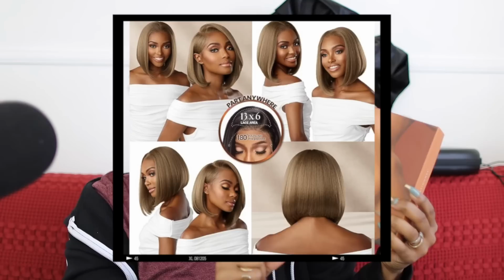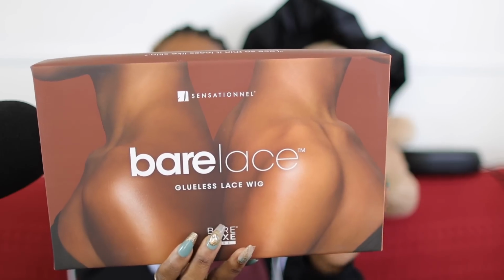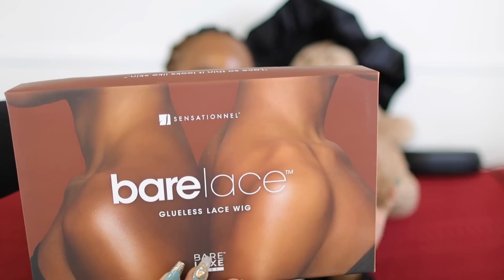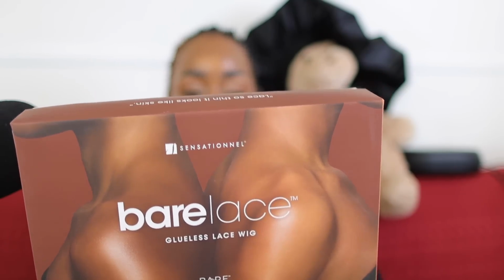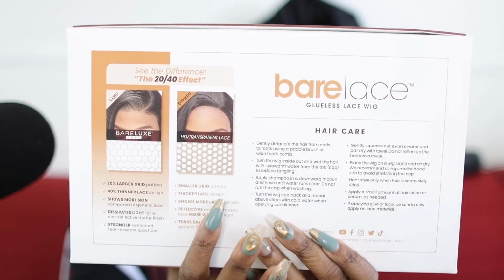This is a new line of wigs by Sensational. This is their bare lace, okay? You see how they doing the bare of it. And these are glueless lace wigs, okay? The bare luxe lace is 20% larger grid patterns, 40% thinner lace, shows more skin compared to generic lace. That's what they said. Dissipates light for a non-reflective matte finish, stronger reinforced tear-resistant lace fiber. Now, this what they doing, okay? They showing you the bare luxe lace and then they telling you about the other lace, okay?